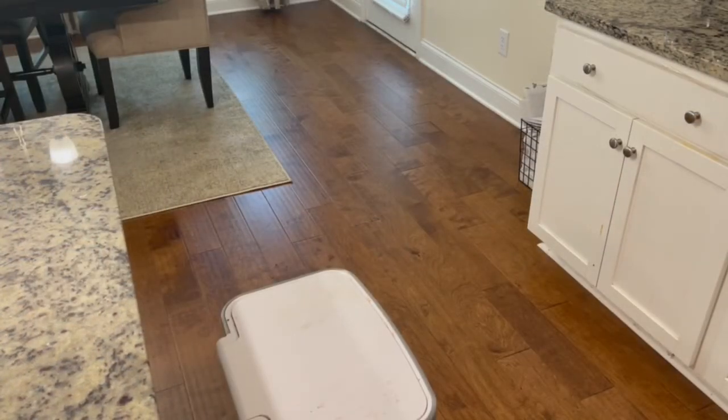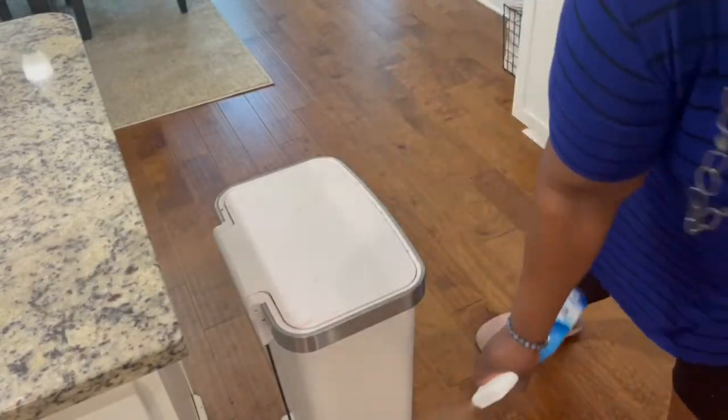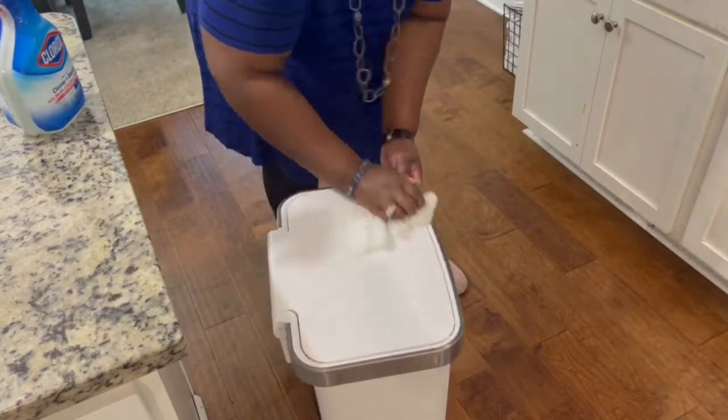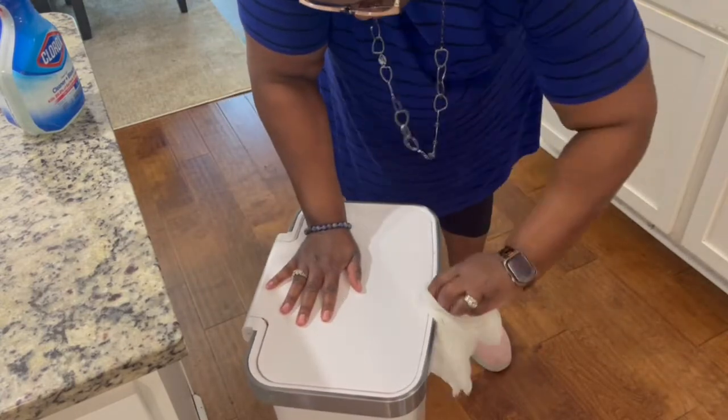Sometimes when you're in the midst of doing things, you don't see the desperate need that there is. But when you go up close and you examine it very closely, you can see that there is a need for clean there. So now I'm just doing a deep clean of the exterior of my trash cans in the kitchen, and then I'll move on to doing a deep clean of all of my kitchen cabinets.